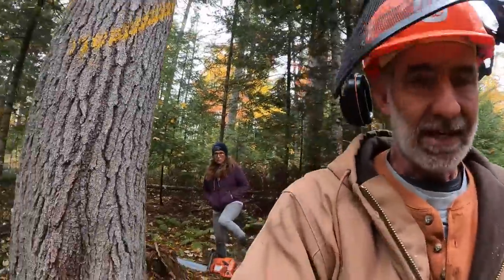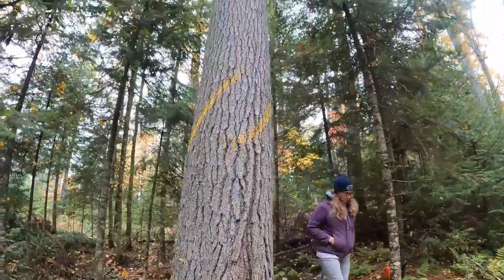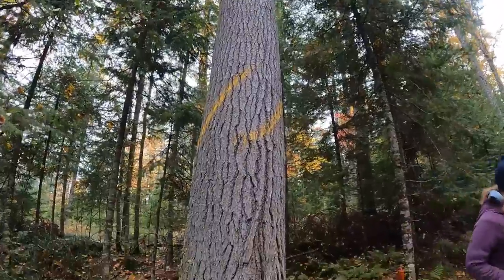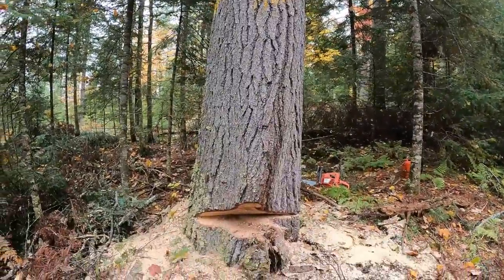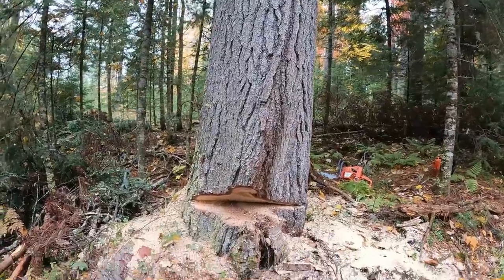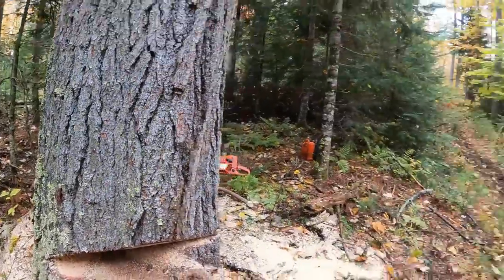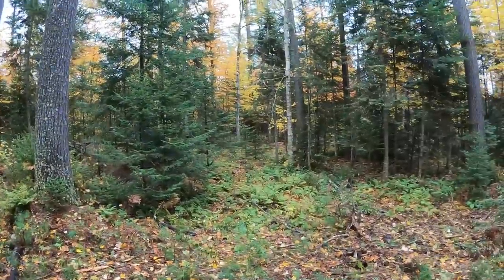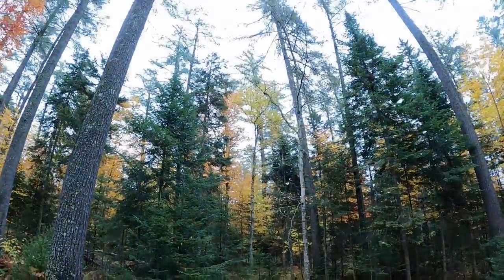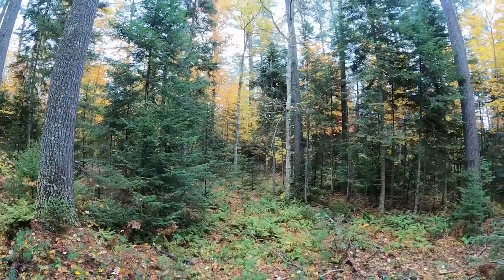Okay, I want to just explain a few things. I have this tree right here, and it's marked. And the reason the forester marked it, I'm going to let him share at some point in some future video. I don't really know. So I have it notched here. So that means this tree is hopefully going to be dropping right between that section right there, and it's in a clear path for that tree to go.